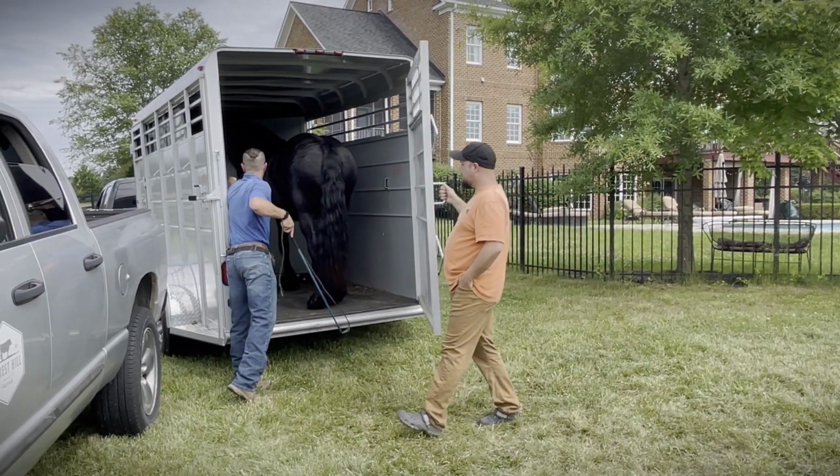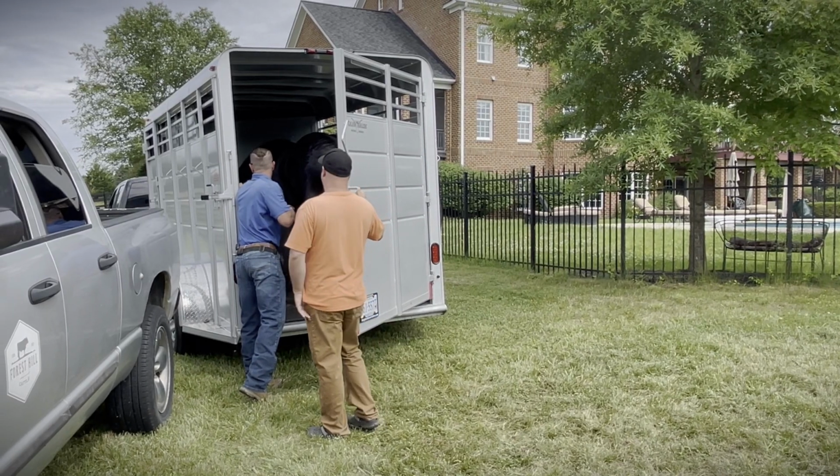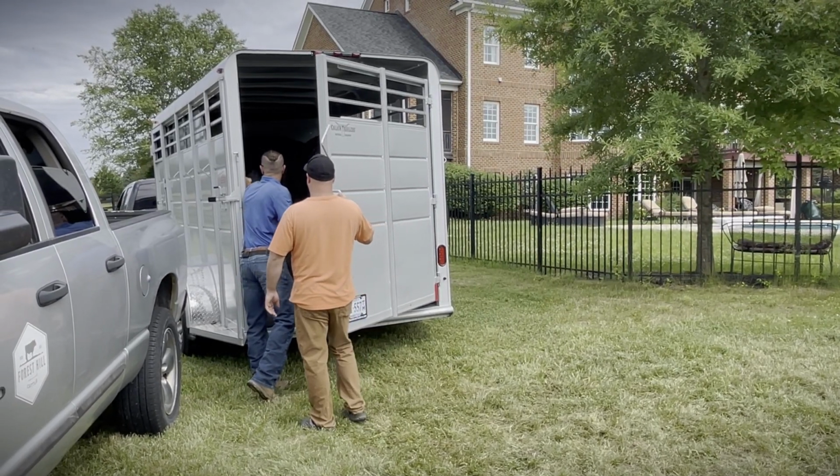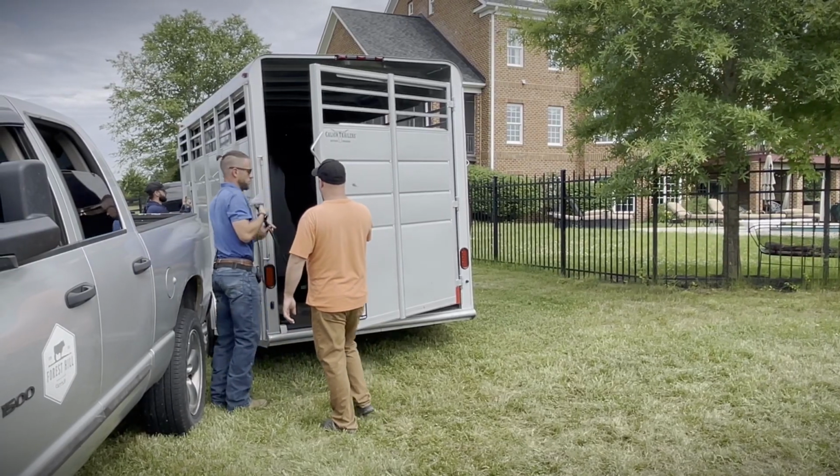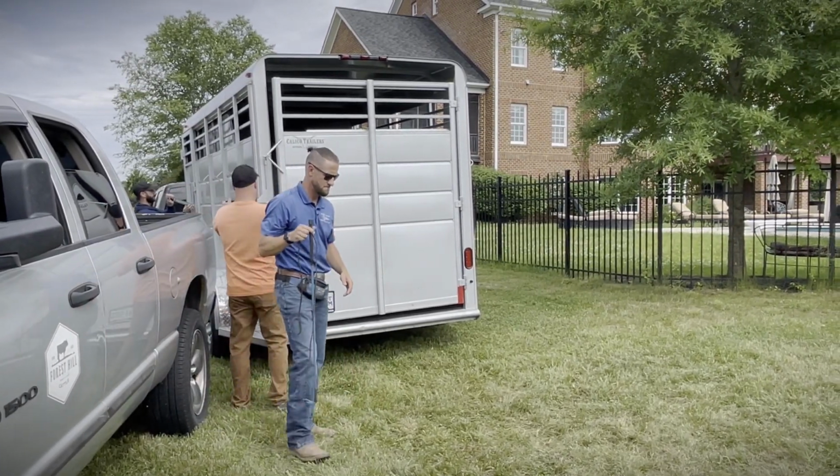Bubba, can you go up to the front there, buddy, and grab the halter or grab the line when she gently. All right, go ahead and close. There you go. Well, there you have it, the trailer loading in its entirety.